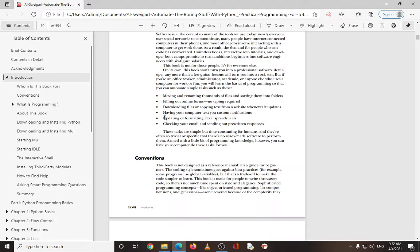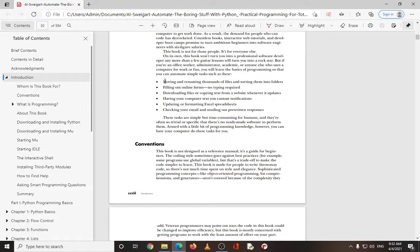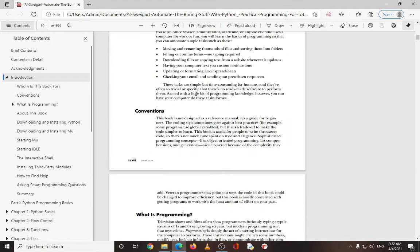So here he lists out potential applications. Python can move and rename thousands of files, fill out online forms, download files, send custom notifications, format Excel spreadsheets, and check your email and send out pre-written responses. Yeah, I think that's cool.